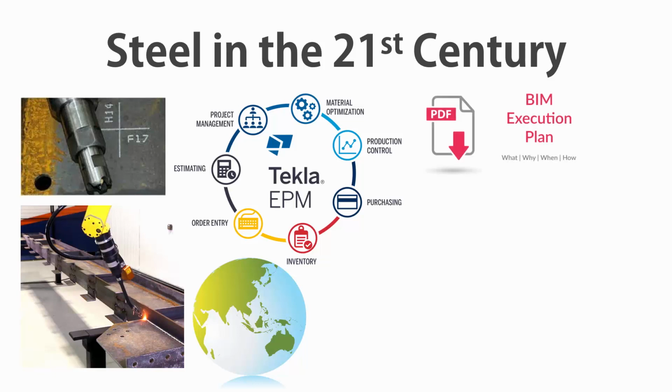Now, also, we live in a day and age where BIM, or building information modeling, is pretty well spread out, not just in the steel detailing world, but also in the general contracting and the design world. And so oftentimes BIM execution plans are required, which adds extra procedure and process to actually working on jobs.